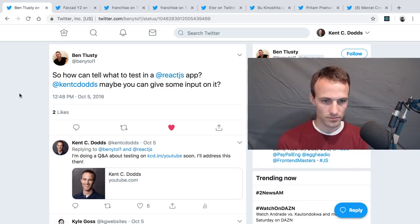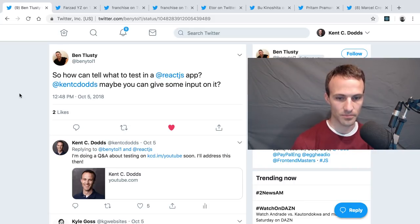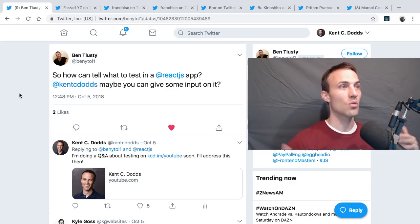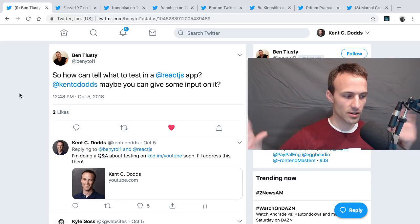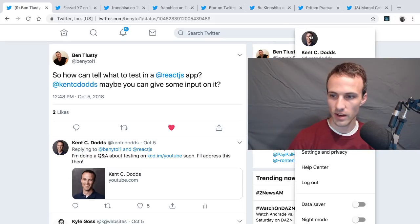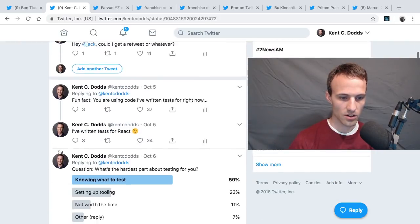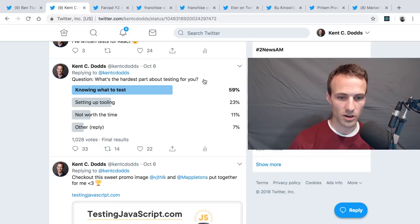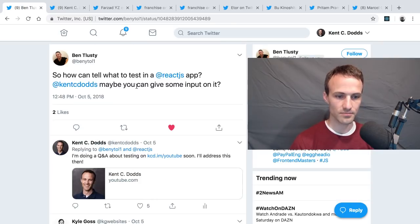Okay, next. So how can I tell what to test in a React app? This is a very common question. How do I know what to test? I think I had a poll. I should have pulled it up the other day, where I was like, what is the biggest challenge for testing for you? In fact, I'm sure I can find it because it's a reply to my pinned tweet. So it's going to be right around here. Yep. What's the hardest part about testing for you? Knowing what to test. So if you're feeling this way, you are not alone. Most people really struggle with knowing what to test.